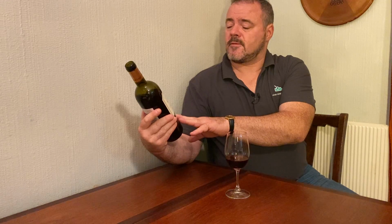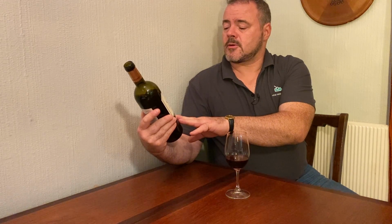As I say, this is a fairly widely produced brand, and there were around 300,000 bottles made in 2018. This, in fact, is bottle number 208,553. The blend of the wine is predominantly Tempranillo, 86%. There's 6% of Mazuelo, 6% of Graciano, and the remaining 2% is Garnacha.